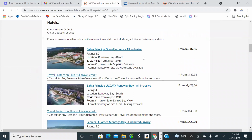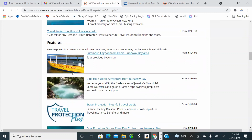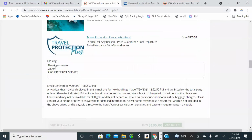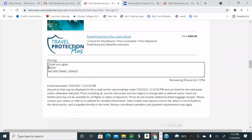Here they have the flight information and the 3 options of resorts, okay? And they also have the options of the excursions, as well as the insurance, travel insurance. So look how easy that was, guys. Once you get comfortable with VAX, it's so easy to send a quote, okay? But again, you want to price compare.